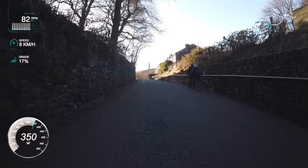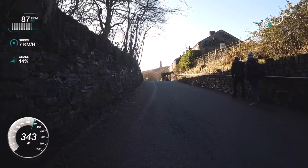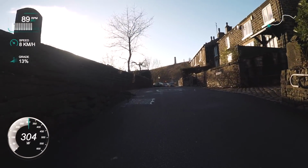Oh, what a good climb though. And when you get to the top, which is just here, there's a pub. You'll just see my watts plummet. How good is that climb though? I absolutely love that climb.